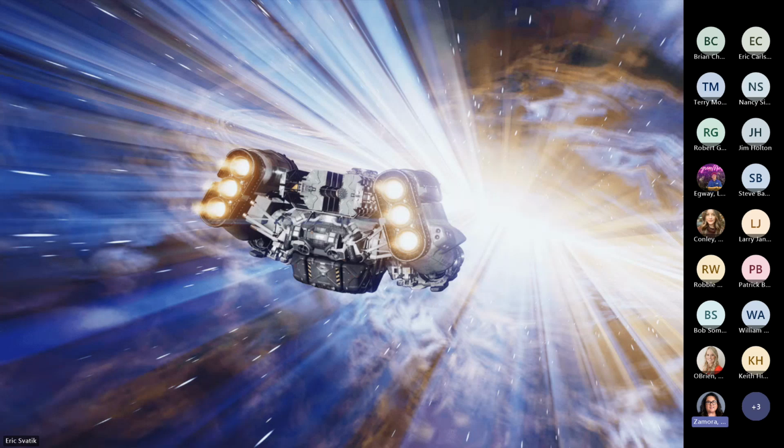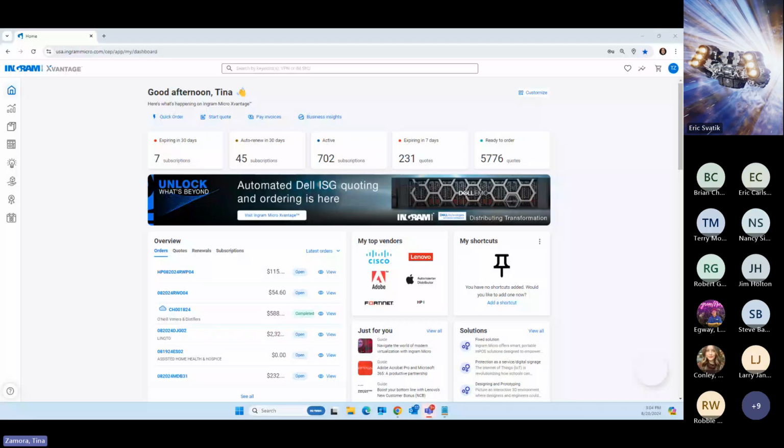So what I'm going to share with you today is our Lenovo Master Contract functionality. And let me just share my screen real quick. You should all be able to see my homepage of the Xvantage platform. And when I'm done with this quick little introductory of how to use this feature, I will put a link in the chat. And if you click on that link, as long as you're logged into the platform, it will take you right to the resource that will give you a step-by-step to do the exact same thing that I'm going to show you today.